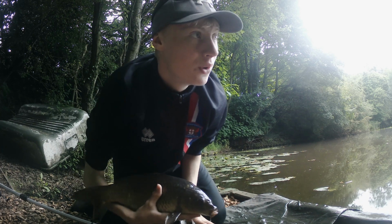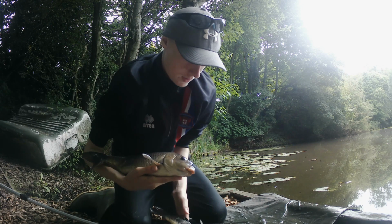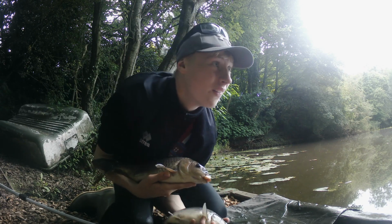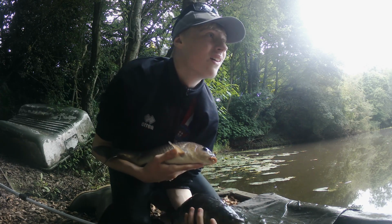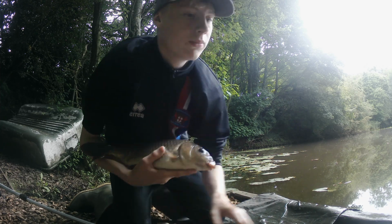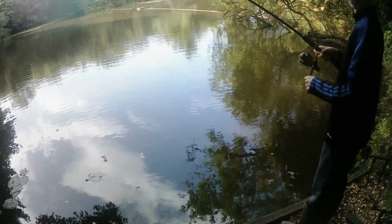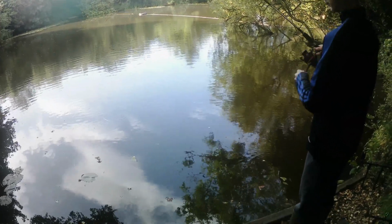I was talking to the camera, but it did fail the audio. So you can see the area out in the middle. It's quite a small pond, but there's plenty of fish in it, and it's always good for a few bites. So there we go. I thought I landed it then. So as you can see, I was fishing towards that tree.